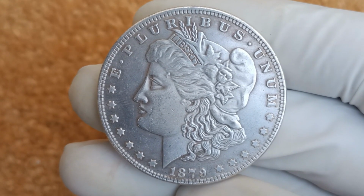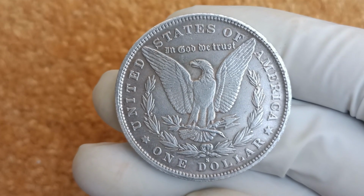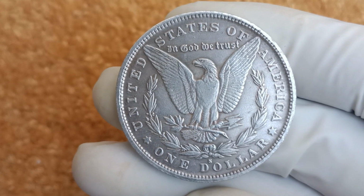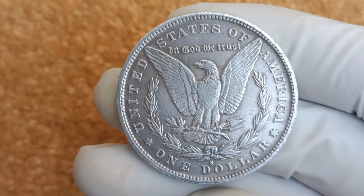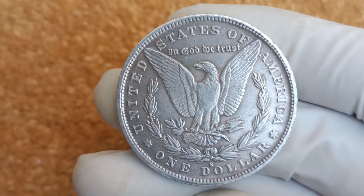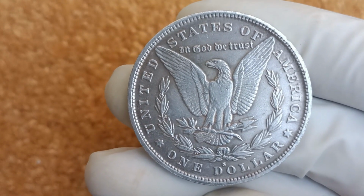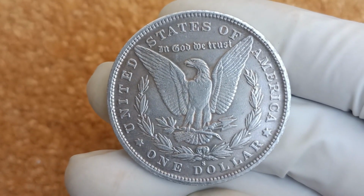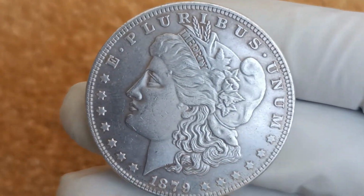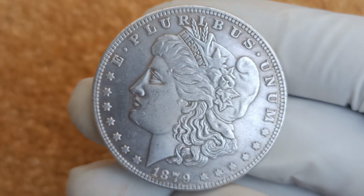The Morgan dollar series was born out of the Bland-Allison Act of 1878, which required the U.S. Treasury to purchase millions of ounces of silver to be coined into silver dollars. This legislation was intended to support Western silver mining interests and stabilize the economy following the Panic of 1873. The 1879 issue thus reflects a pivotal moment in the U.S. financial system, where politics, industry, and public trust intersected through the medium of coinage.